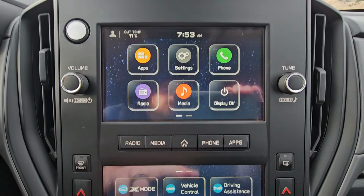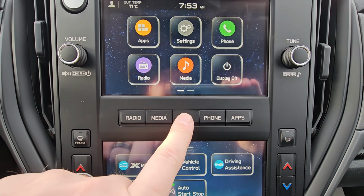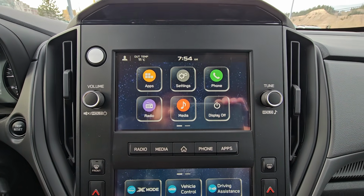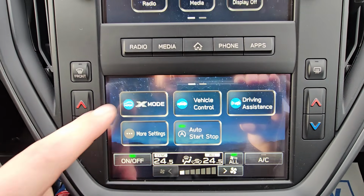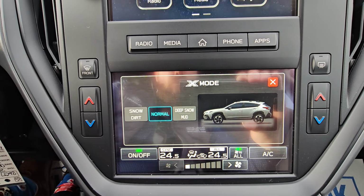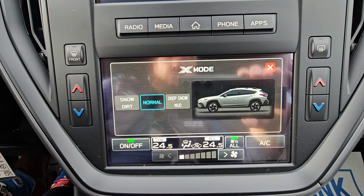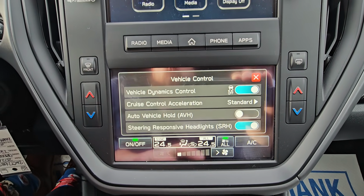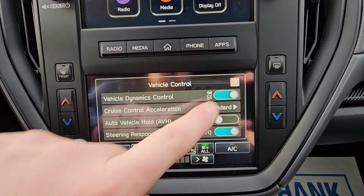Still have physical volume and tuning knobs. The physical buttons here, home will always take you to this screen, so if I go radio, always takes us home. Below that, we've got access to things like X mode, which is like 4 low in a pickup. And they have added dual function X mode even in the Convenience this year, which is a nice upgrade. Vehicle control, lots of settings you can change.